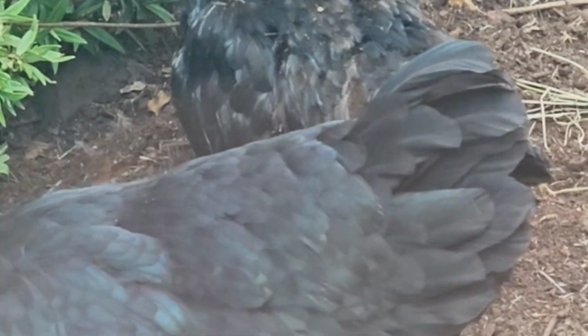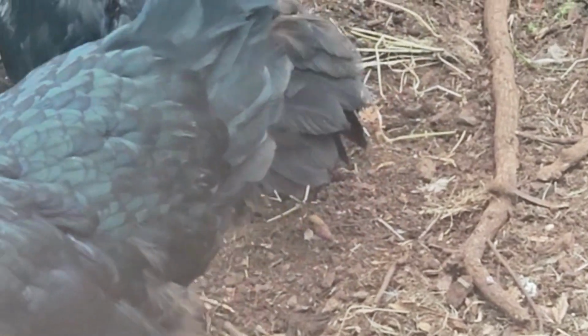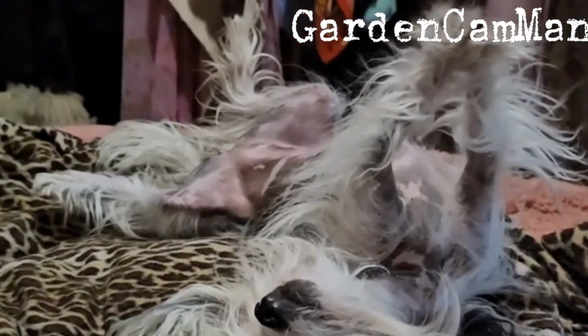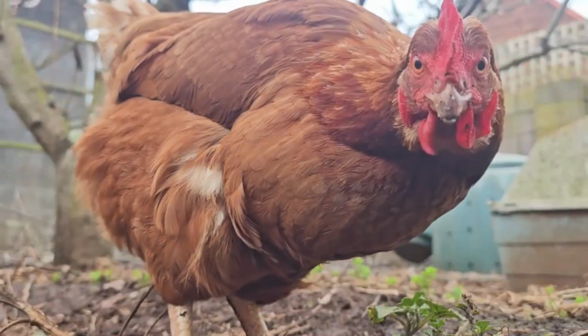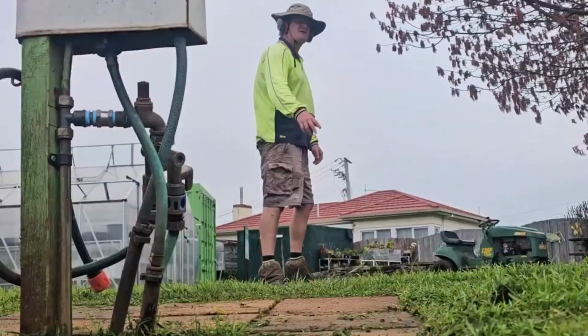Very unusual, I reckon. But anyway, they could just have a bath in the water, but instead they go in the dirt. So I'll get to it.